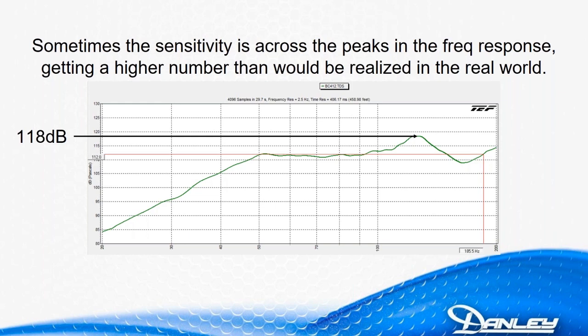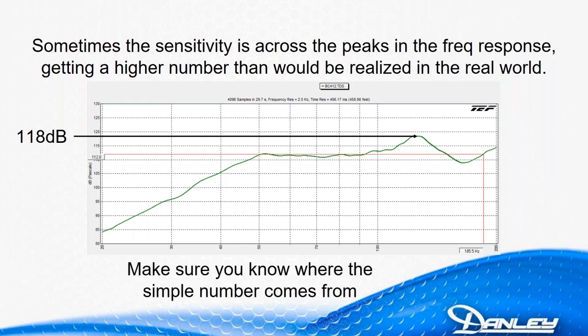So there's that peak that if we wanted to, we could call it. And on the subs, we do list these peaks for people that want to play the numbers with loud stuff. I mean, the loudest point to just compare, but we tell you what it is, we show you what it is. So there's nothing being hid there. Make sure you know where all the simple numbers come from. Don't just take, hey, here's a frequency response and here's a loudness. If they're not tied together, they're completely meaningless.